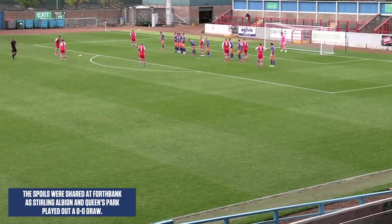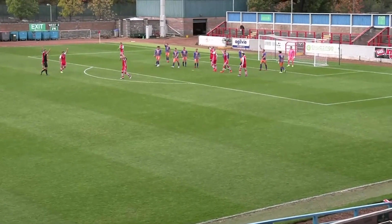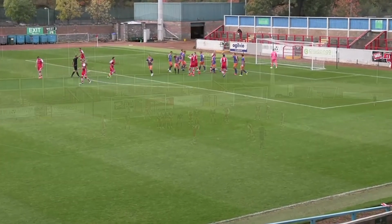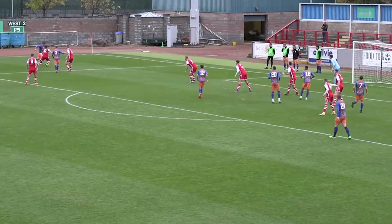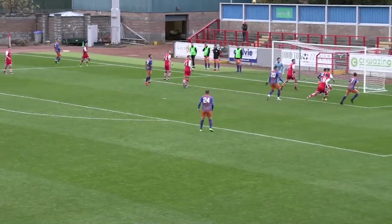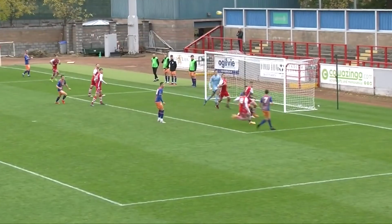Good position, it's sort of either foot. It is David Wilson. Ooh. And it's hit the crossbar. Very, very close for Stirling Albion taking the lead. Cross into the box. Long route. Oh! Fantastic block. Great block.